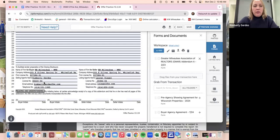And then the information that you fill out here on the left-hand side, this is all of your information, you as the buyer's agent and the buyer's firm. Everything here on the right-hand side is the information that you fill out for the listing agent and the listing agent's firm. You can get all of this information off of MLS.